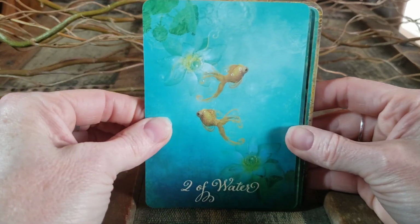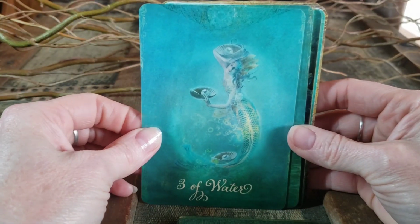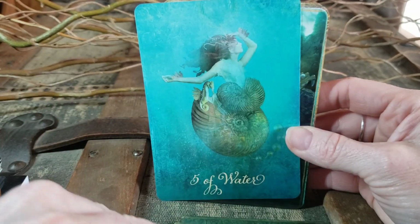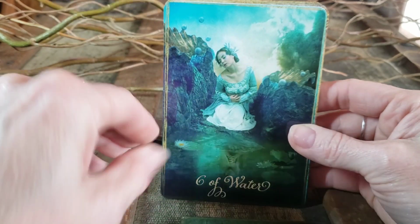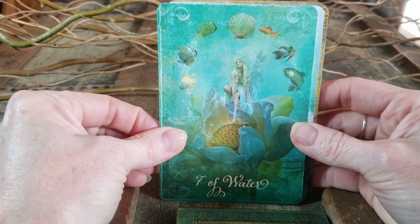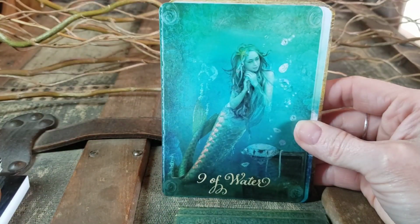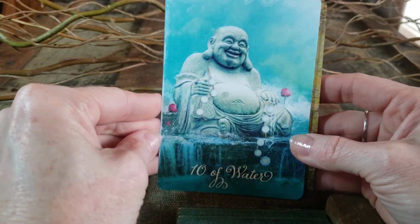Two of Water. 3 of Water. That's neat. 4 of Water. And I like that one too. If you like mermaids, this has definitely got some good merfolk artwork to it. 5 of Water. 6 of Water. 7 of Water, 8 of Water, 9 of Water, 10 of Water. That's pretty cool.